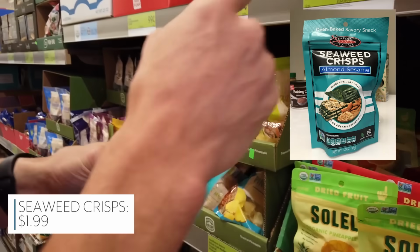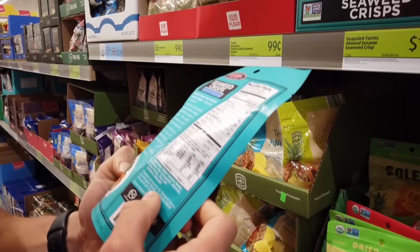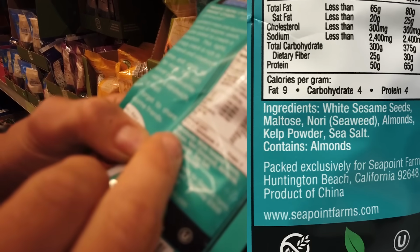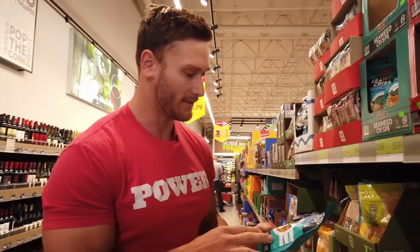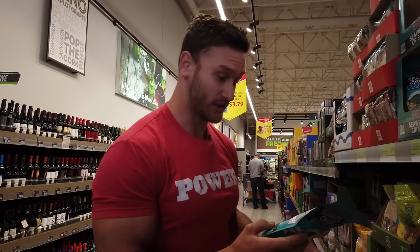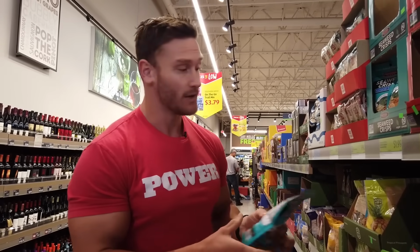So this company's kind of cool. Let's see. Wow. Okay, we've got white sesame seeds, a little bit of maltose, not a big fan of that. Nori, okay, so we've got some good iodine, good thyroid support there. It's actually really hard to get iodine outside of iodized salt. Iodized salt is garbage, bleached, it's not good. But with this, we get nori, the seaweed in there. We actually get a nice natural form of iodine.